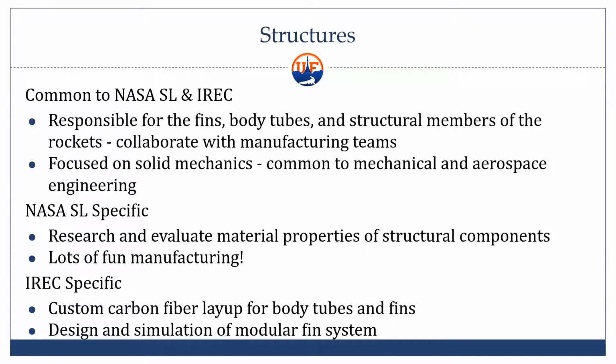This year for IREC, we'll be doing our own carbon fiber layups of the rocket body tubes. That's been a year in the making for the process and development of it. And we'll also be designing a modular fin system so that everything isn't just glued in place, but we can actually make our own components, working closely with the manufacturing teams to make good designs. That also teaches a lot of valuable engineering skills that are used commonly in industry and are just good skills to have in general.